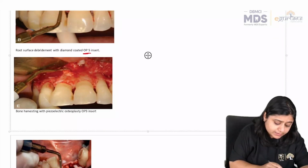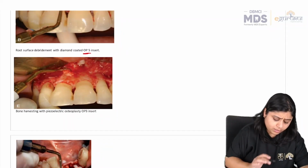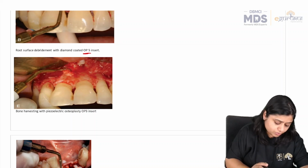This instrument you can see here is also a smooth instrument. It is used for bone harvesting and it is an osteoplasty instrument.